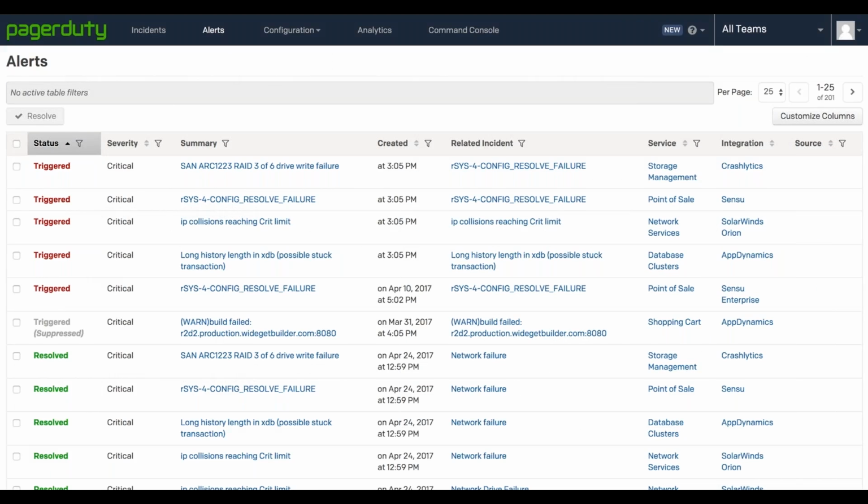Let's take a quick look into some of what you might see in PagerDuty. This is one of the overview screens we show on-call engineers when they first log in. Consider it as a 1,000-foot view. It has a list of what alarms have been raised recently, both triggered and resolved, what incidents they're associated with, a quick summary of what the event is, what services it impacts, priorities, and so on.